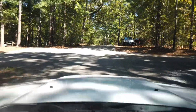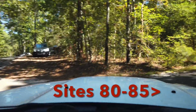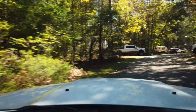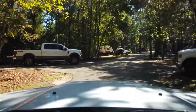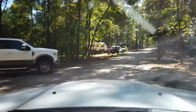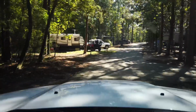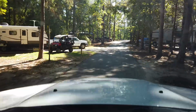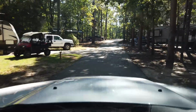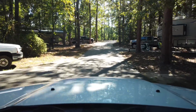Is this a road? We didn't go down here this morning. Sites 80 to 85. No, we haven't been this way. Nope. 81, 82. Looks like 83 is with the red cart. Yep.